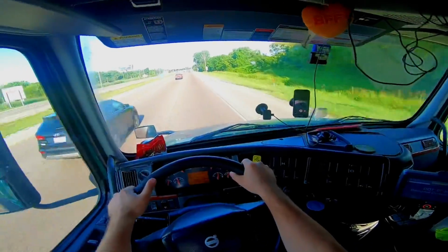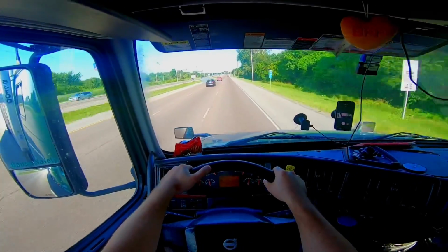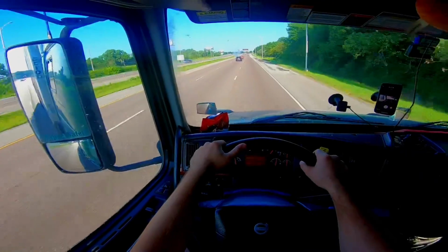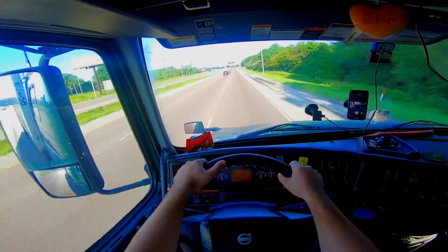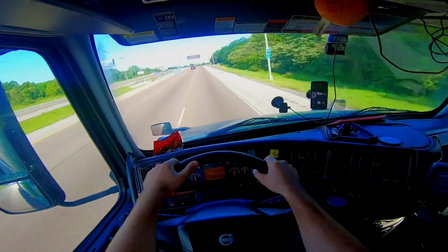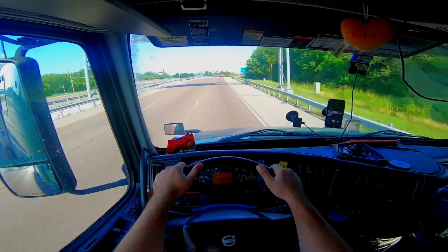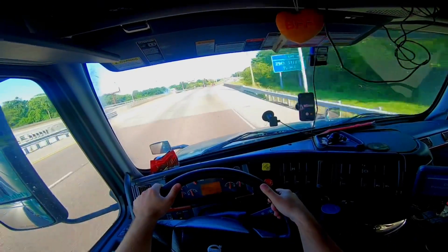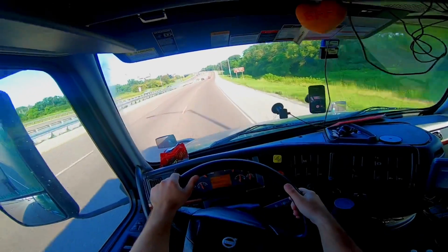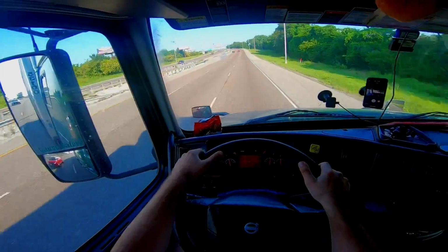Number one thing with this truck that I absolutely love compared to the Classic is the amount of room that is in here. And all of you that have actually driven Volvos know how truly comfortable they are. It's an owner-operator truck. It's extremely comfortable. There's nothing to complain about compared to Classic.